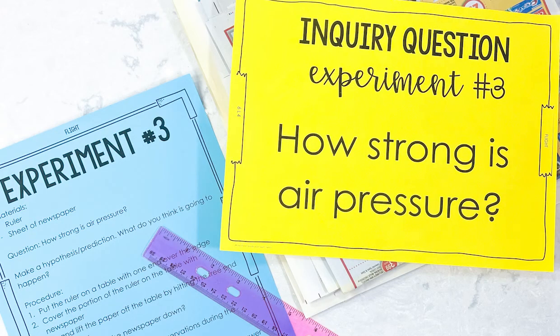For our next experiment, we looked at how strong air pressure is. And for this, we simply needed a ruler, which almost every classroom has, and a newspaper.